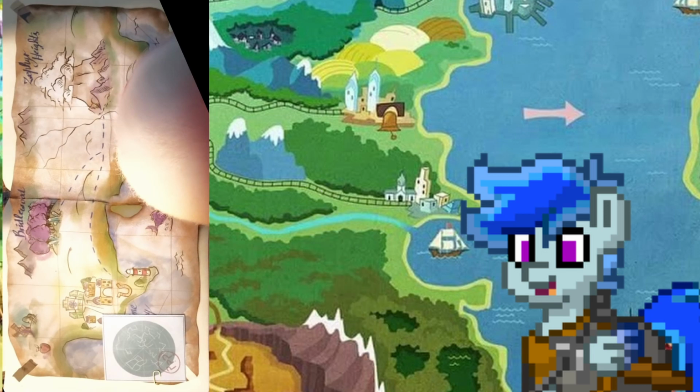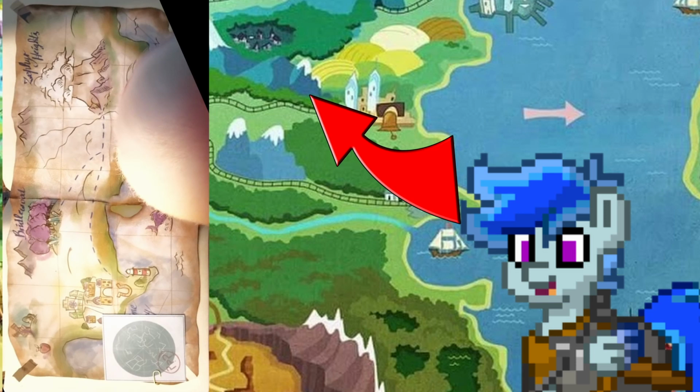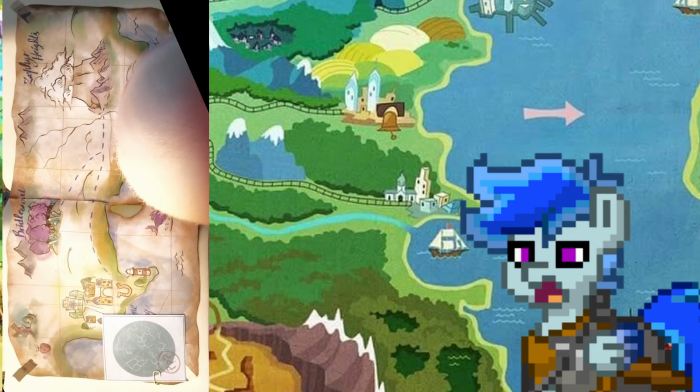So what about Zephyr Heights? Well, this one isn't perfect, but it is rather close. There are several mountains nearby, but what's closer to the correct location is Philadelphia. So maybe Zephyr Heights is somehow a combination of these mountains and Philadelphia? That, or the Pegasi found a way to literally move a mountain and place Canterlot on top of Philadelphia.